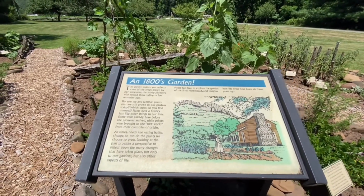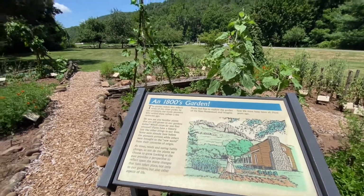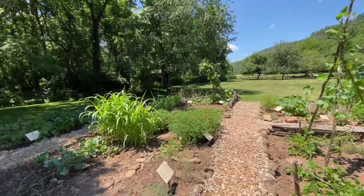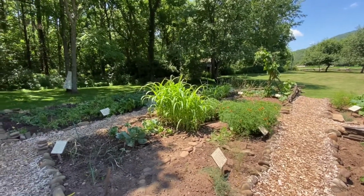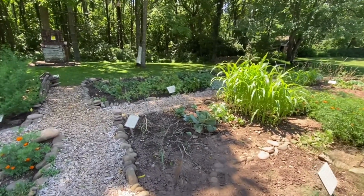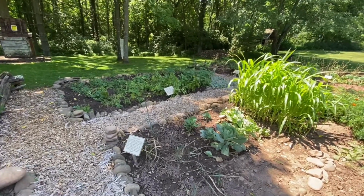Garden, reflecting some of the crops grown by the ancestors. 1800s garden. So this is what you're looking at. This is what you can buy. Did check with the guy on Saturdays. A lot of times they will have someone come in for the living history part, or someone from the park doing it. So that was correct. Just, I'm here on the wrong day as usual.